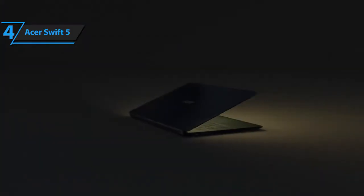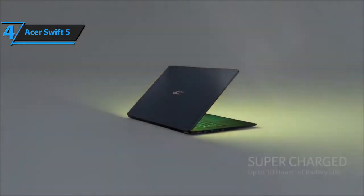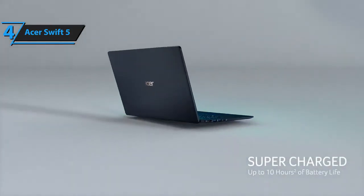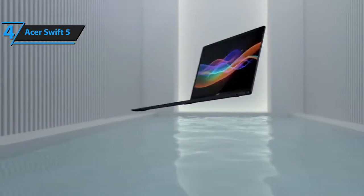The last notable feature we should mention is the battery lifetime, which most people feel pretty conflicted about. Namely, the Acer Swift 5 rocks 8 hours of total battery lifetime. On one hand, that's pretty low.